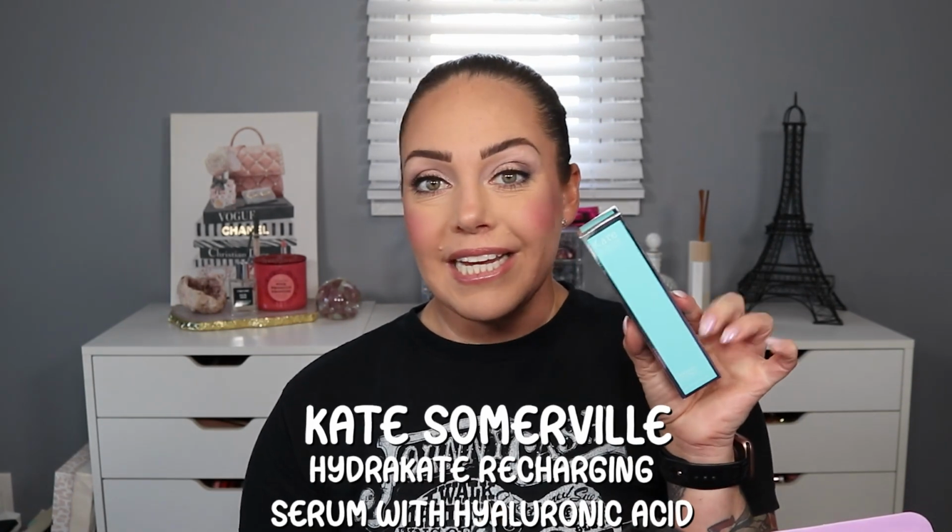From Kate Somerville, we have the Hydra Kate Recharging Serum. Okay, so this is not in my little pamphlet. It's my Beauty Boost. So this has a $78 value. Okay, let's see. What does it say it does? Reveal supple, recharge, and radiant skin with its blue light activated peptide serum that instantly hydrates and quenches fatigued skin. Instantly boosts skin radiance, fights signs of skin fatigue, visibly reduces dark spots for a more even tone. I was literally just complaining about my dark spots when I did my tutorial for this look that I have on right now. Okay, we will try this out because I want these dark spots gone.